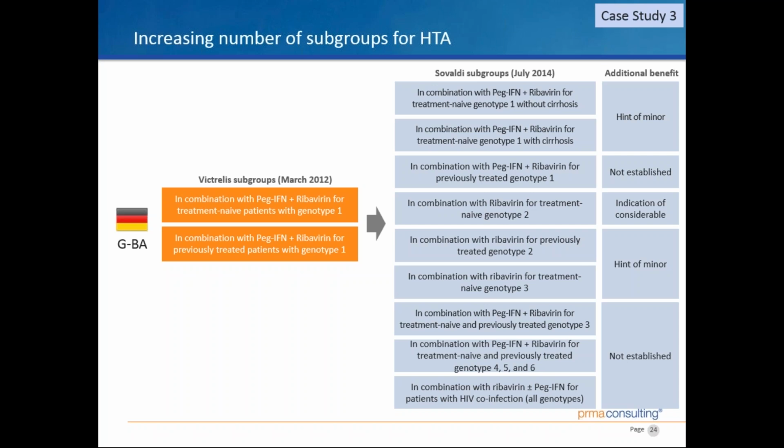The GBA saw that despite the broad label language, these regulatory agencies had shown data which subdivided the populations, and used this as a basis for subdivisions in their HTA assessments, based on factors seen in the EPARs such as genotype, cirrhosis status, and the prior treatment status.